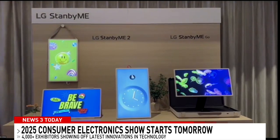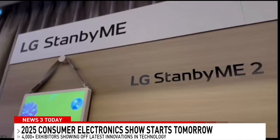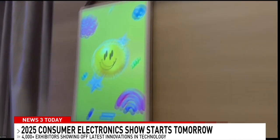Yeah, these really kind of tip off the big trends that we're seeing here. This is always a big time to see what's in store for televisions. Take a look at what's coming out of LG. It's the LG Stand By Me 2. It's a new portable, personalized touchscreen television that lets you watch, play, surf, and create.